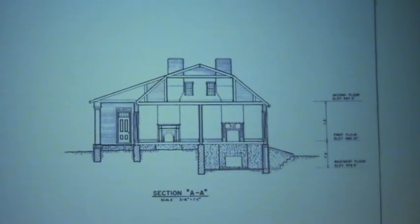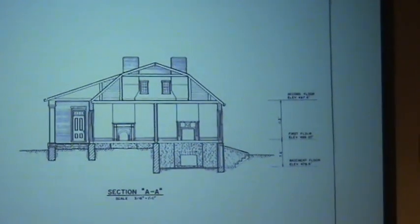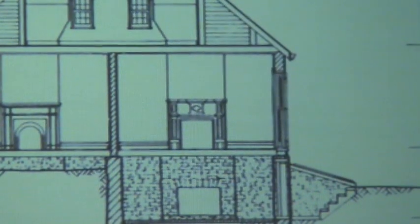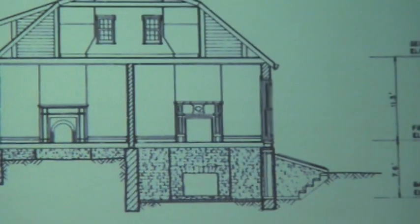A cousin of mine named Andrew Gray McConnell, whose great-grandmother lived in this house, before it was torn down, he salvaged this fireplace and took it to his home on the Perryville Road in Danville. And so that's the only thing I know that still exists from this house is the mantle that came out of that fireplace.